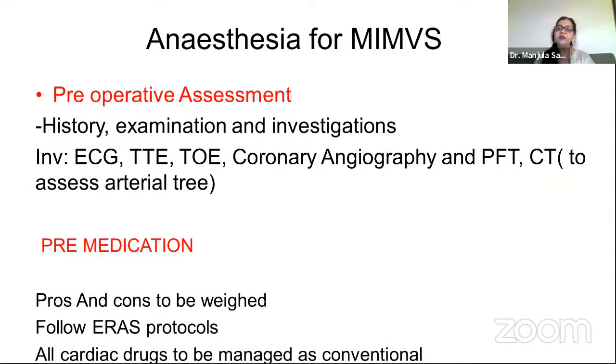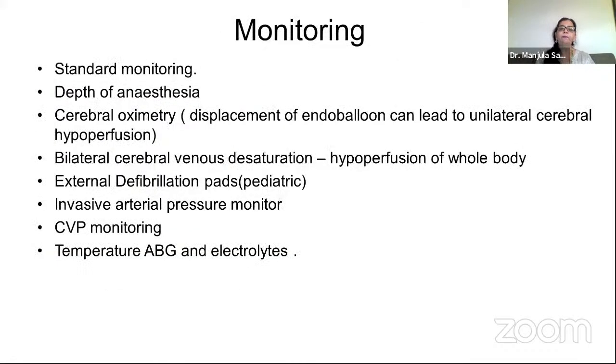Anesthesia for minimally invasive mitral valve surgeries, preoperative assessments. Apart from history, examination, and investigations: ECG, transthoracic echocardiography, transesophageal echocardiography, coronary angiography, PFT, and CT to assess the arterial tree. Premedications, pros and cons to be weighed. Follow ERAS protocol, that will be better. All cardiac drugs to be managed as conventional.